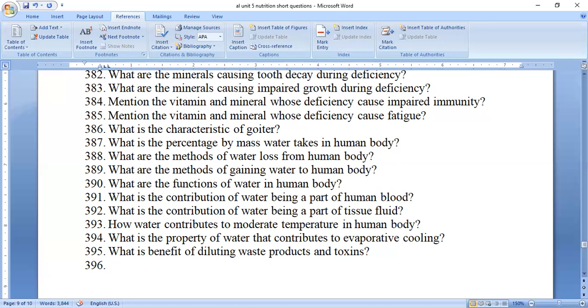Why, sir? Why do you mean? What are you trying to ask by why? It is more toxic. So ammonia is more toxic? Yes, to human body cells. Understood? Yes, sir. Okay, some of them are highly toxic. Some of them are weakly toxic. Now some will quickly kill. Some will slowly kill. Understood? Yes, sir. So, if an organism chooses to excrete ammonia, it should dilute it much more than we dilute urea. Understood? Yes, sir. Because its toxicity is very high.